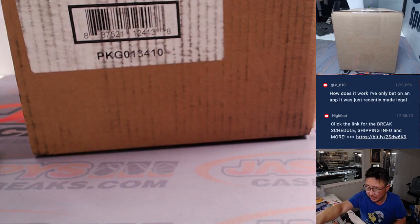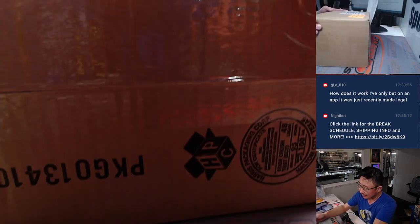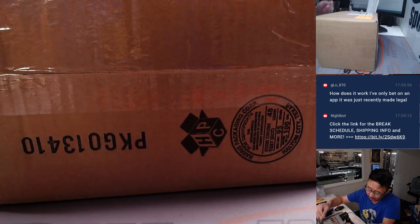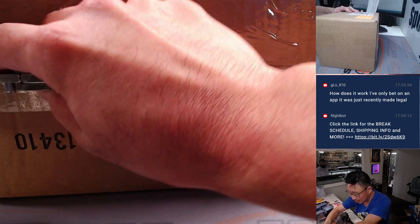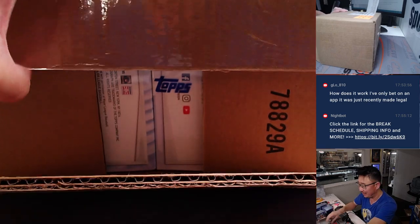A lot of the casinos, Gabe, have a mobile app where you can bet on it pretty easily. But I don't mind going to the window just for the experience. I don't do it all the time, but it's kind of fun. Feels a little old school, like going to the window and actually getting a ticket printed out for you and holding on to it.